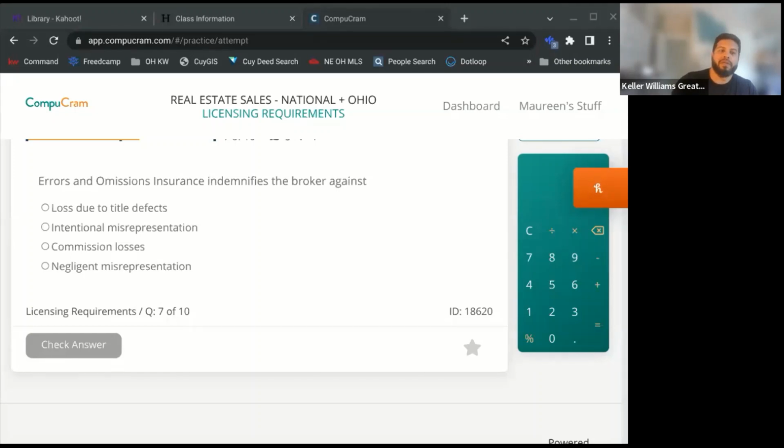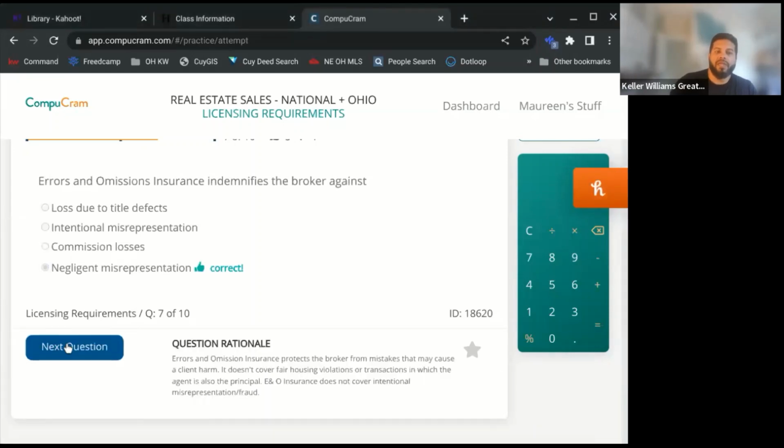All right, got these. Good job. Yes, negligent misrepresentation. So it has to be a mistake. It can't be due to intentional misrepresentation. Errors and omissions doesn't protect you against commission losses. And loss due to title defects, that's what title insurance is for.